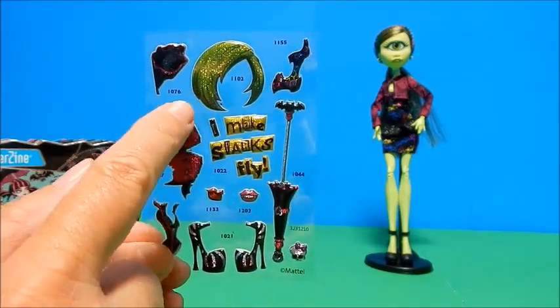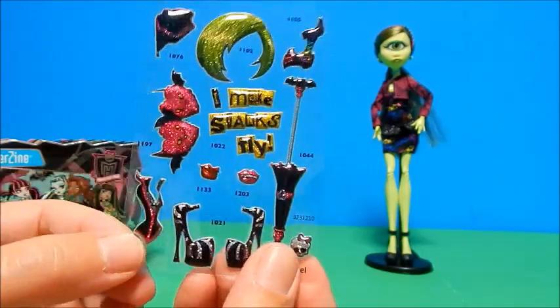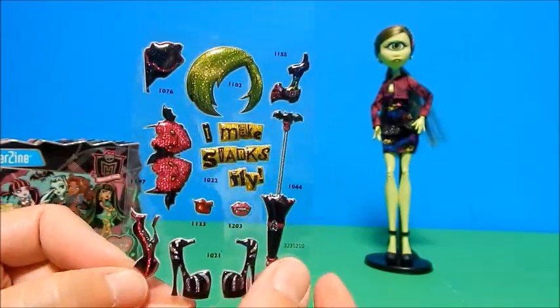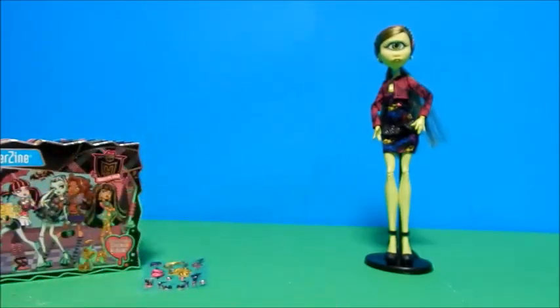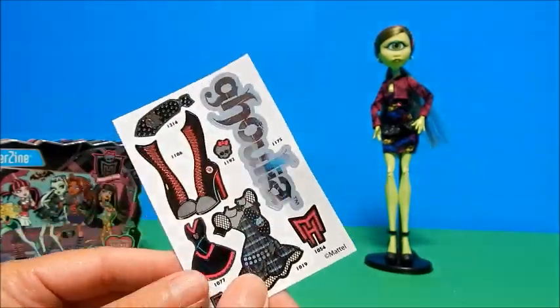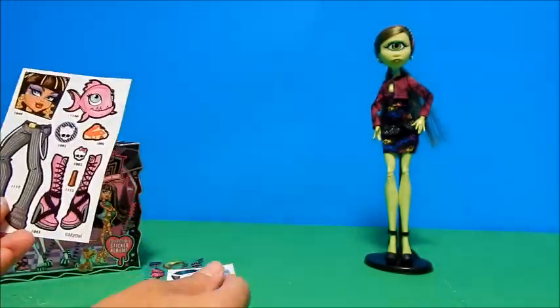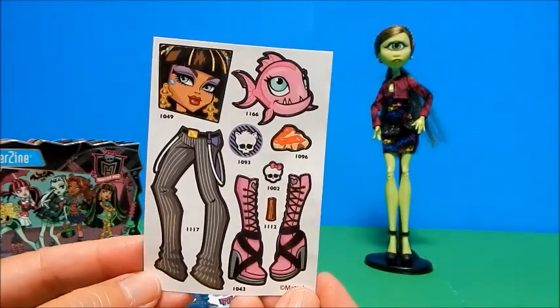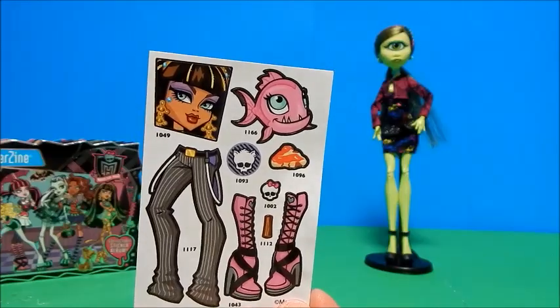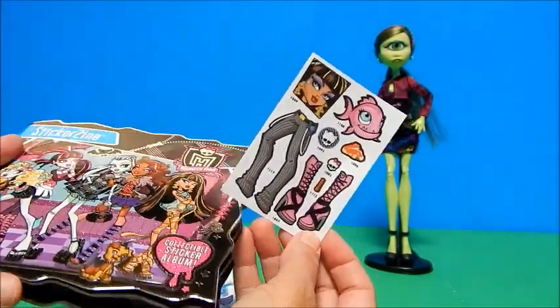Looks like somebody's hair. Oh, cute little heart. Umbrella, shoes. And again, all the numbers, so we'll know where to put them in our book. And what does that say? Ghoulia. And there's some different outfits from different ones. And then we have this one. Is that it? I guess that's 28 stickers total. All right, well, why don't we stick them in our book, shall we?